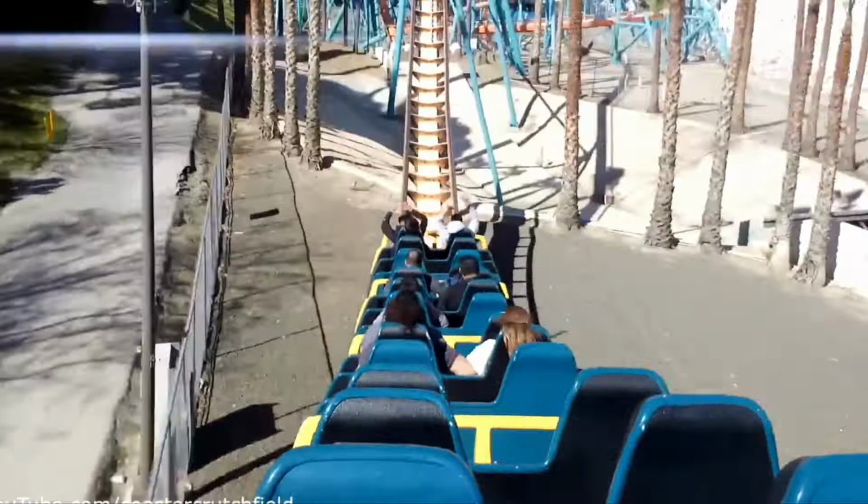In fact, someone in my family didn't even know there was an airtime hill on Goliath because of how little floater air you get on it, which is really unfortunate because if this was a good floater moment, it would make the rest of the ride and the ride in general so much more fun.